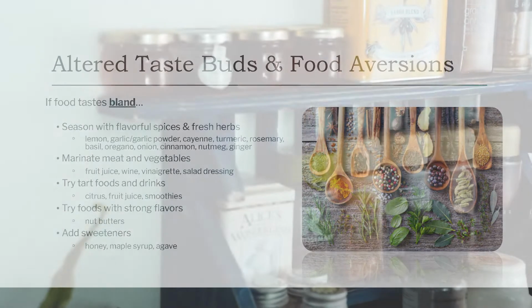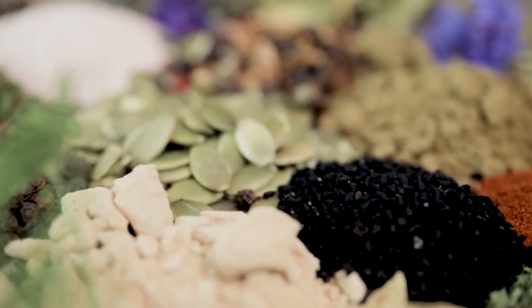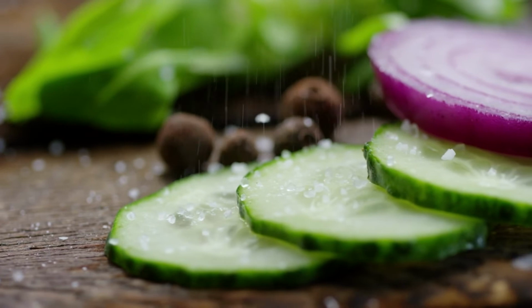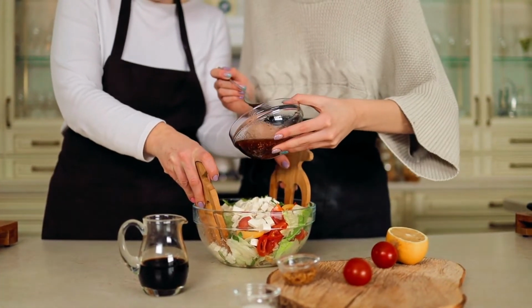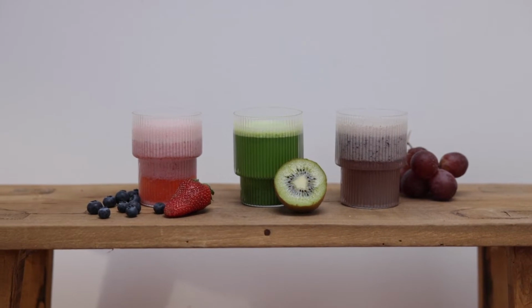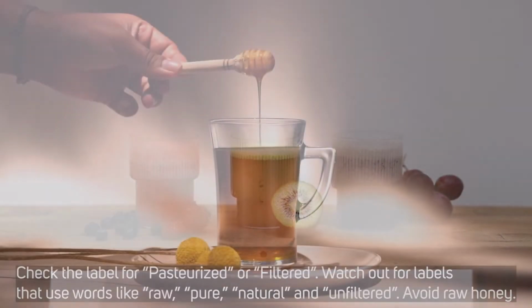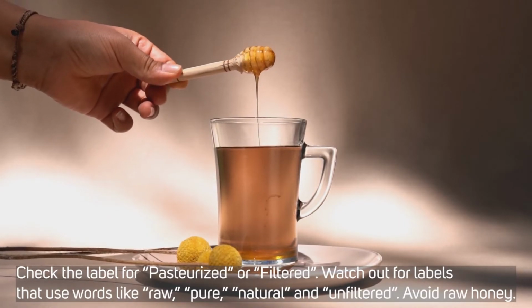You can season with spices and fresh herbs such as lemon, garlic, cayenne, turmeric, rosemary, basil, oregano, or even use warm spices like cinnamon, nutmeg, and ginger. Try marinating meat and vegetables in a simple fruit juice, wine, vinaigrette, or salad dressing to boost flavor. And drinking tart foods and drinks like citrus, fruit juice, and smoothies can also add more variety to your diet, or eating foods with stronger flavors like your favorite nut butter. Lastly, try adding a natural sweetener like honey, maple syrup, or agave.